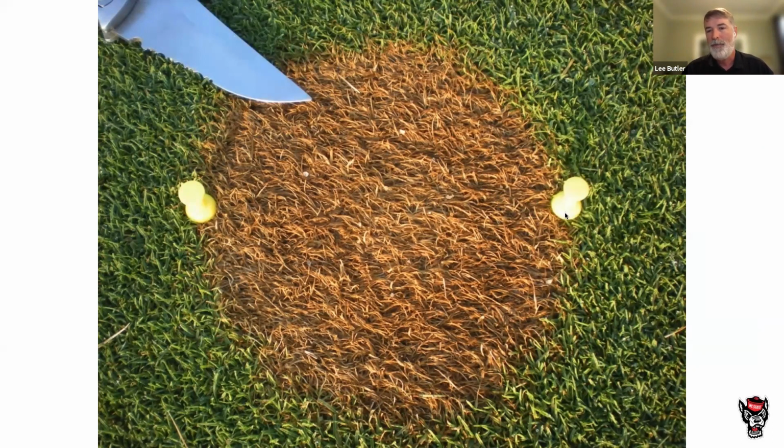I don't know if I would use push pins, but maybe a little bit of paint or a flag or a stick, whatever. Just mark the edges. If it truly is a disease, it'll continue to expand and it'll move beyond your marks. And it will do so within a matter of a day or within a few days, because when they're actively growing, they're going to move, all right?